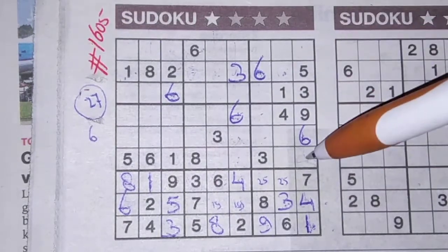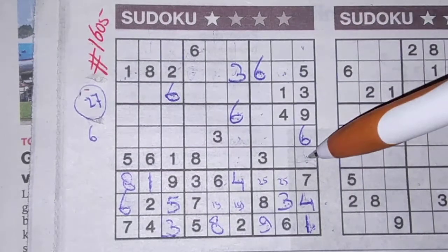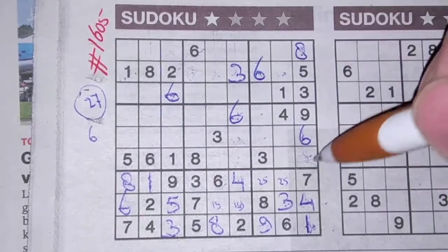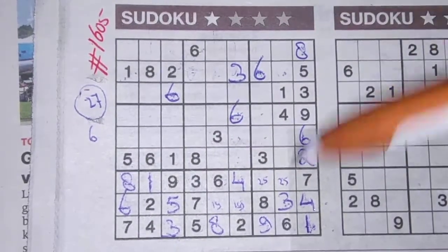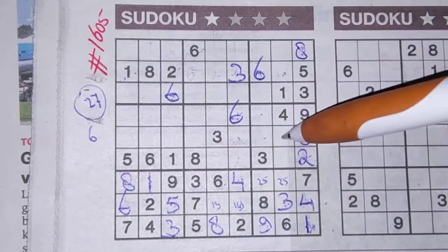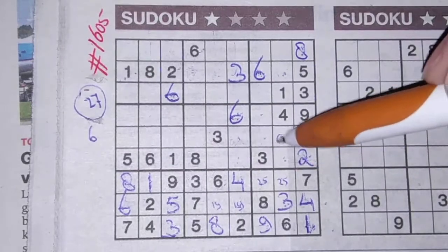These two numbers should be in the last column, the 2 and the 8. We have an 8 there, so no 8 there. 8 should be there, and the 2 goes there. Then we have an 8 in this column, 8 in the last column, so in the column between, the only two places for the 8 should be here. Oh, there we see an 8, no 8 there, 8 should be there.